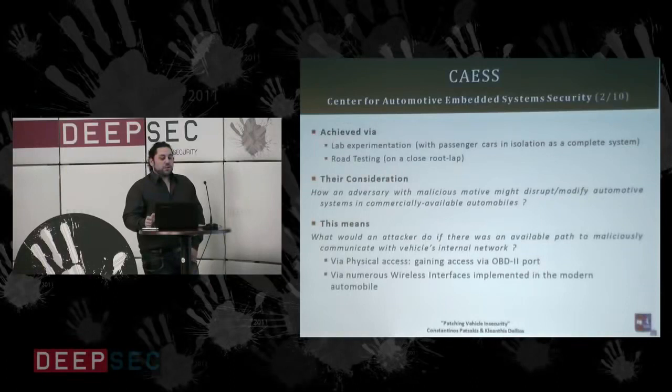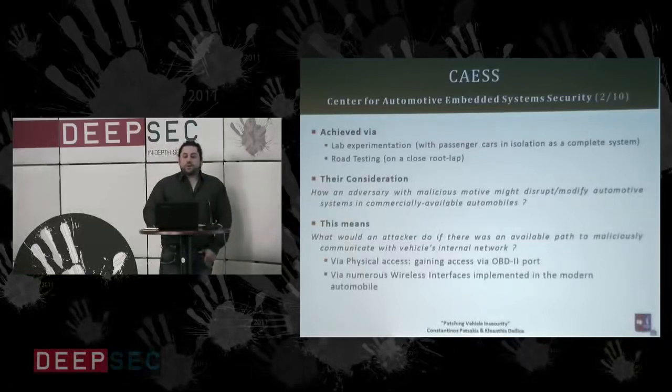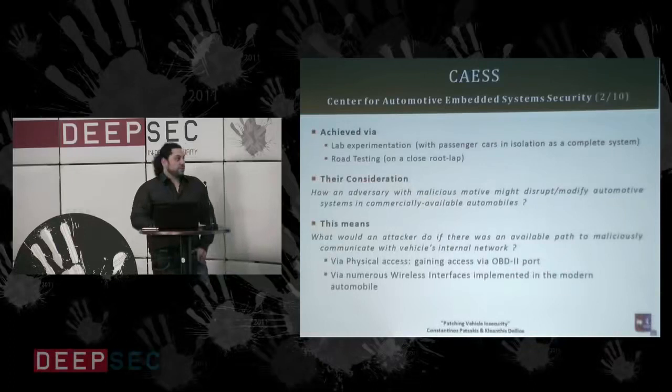What was their main consideration? Can an adversary with malicious motive modify or disrupt systems in commercially available automobiles? Of course, their answer was yes. They tried to see through the eyes of a hacker and find a path to communicate directly with a car. This could be done via physical access, plugging devices into the OBD port in order to program it, and using the wireless interfaces that cars use nowadays.